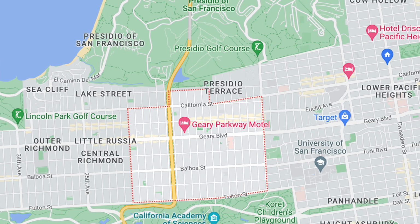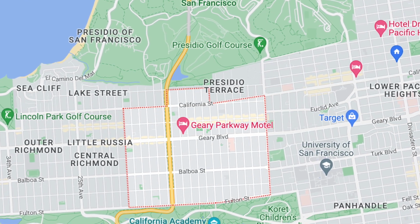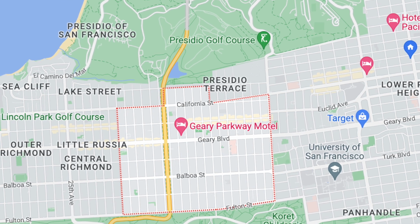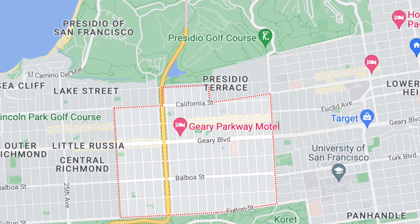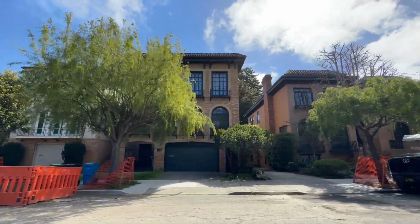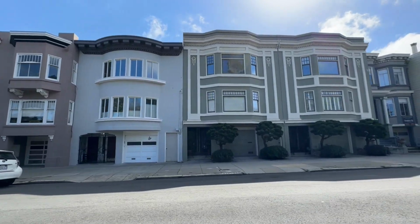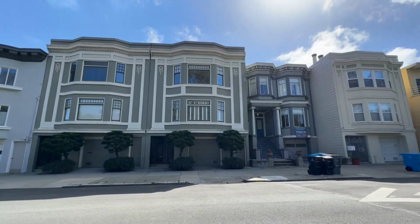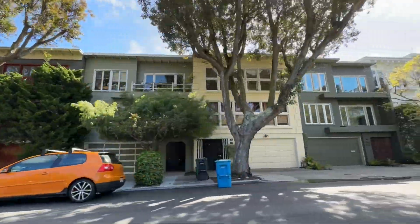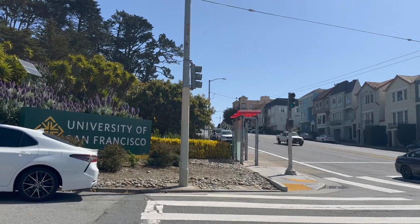The Inner Richmond is on the western side of San Francisco, sandwiched between Presidio National Park to the north, Golden Gate Park to the south, Laurel Village and Jordan Park to the east, and Central Richmond and Lake Street districts to the west. The area is largely flat, relatively clean compared to a lot of other neighborhoods in San Francisco, which makes it fairly walkable, and it's a really great place for families, especially with children and pets. It's a pretty popular spot for students. It's really close to the University of San Francisco.